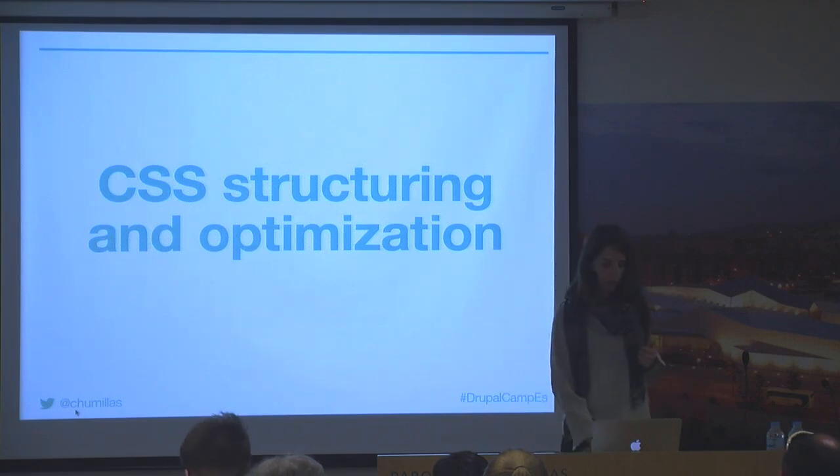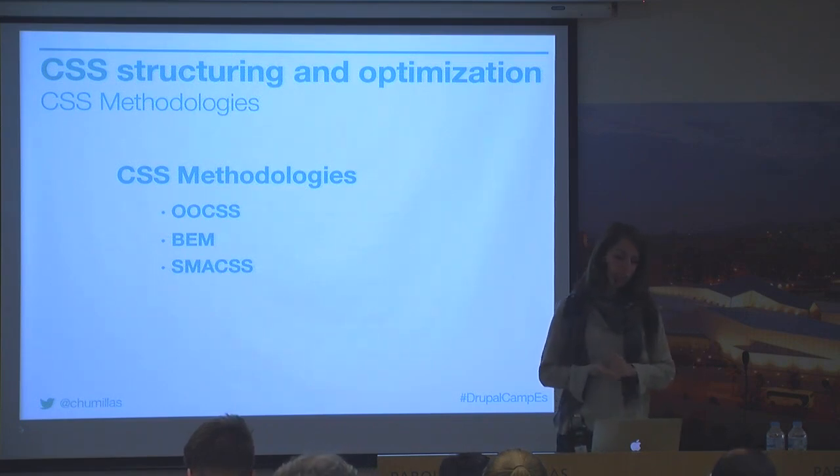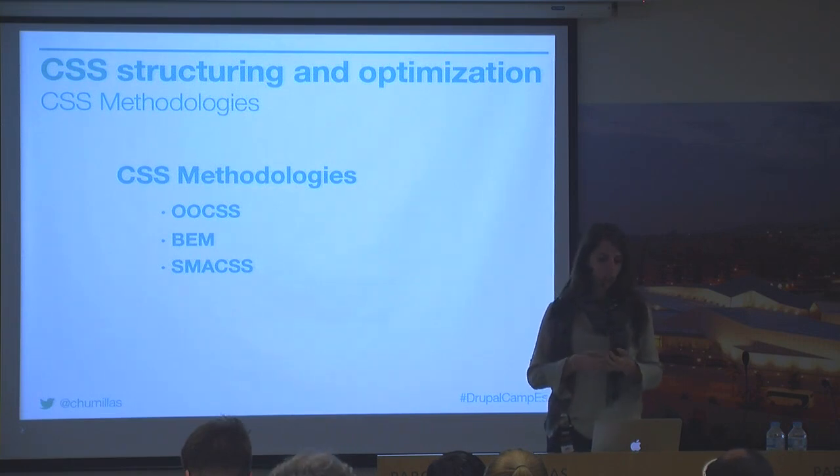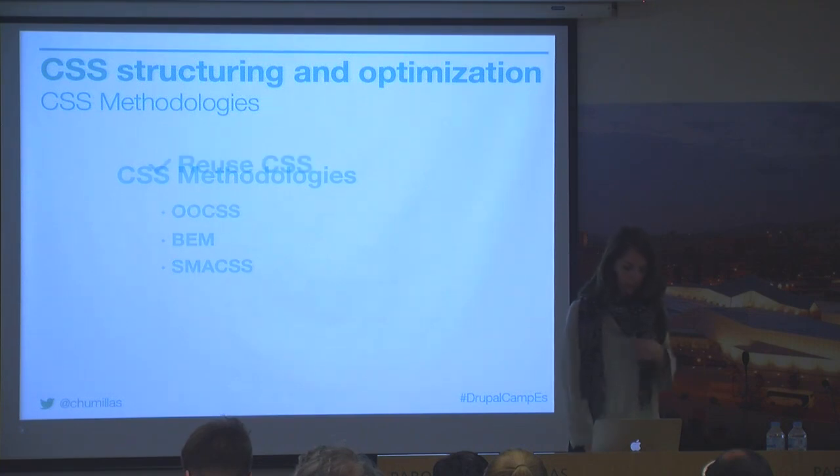So we could start with the CSS structuring and optimization. And for that, we should start by talking about CSS methodologies like object-oriented CSS, BEM (block element modifier), and SMACSS. BEM is a naming convention. Object-oriented CSS is really related to the object-oriented stuff that is going around in other programming languages. And SMACSS is how you structure your CSS files.